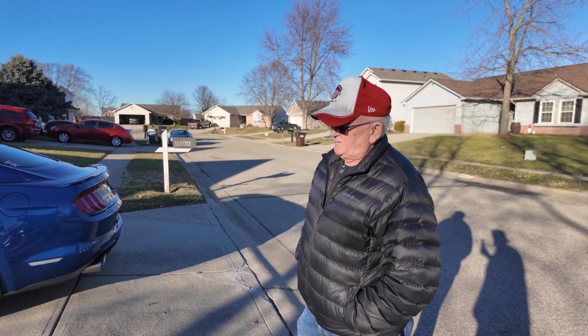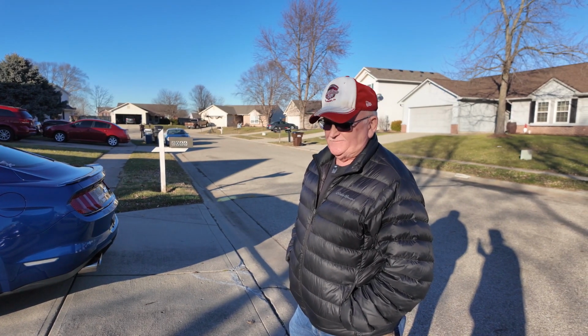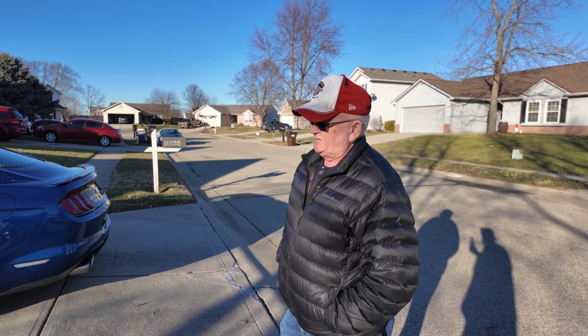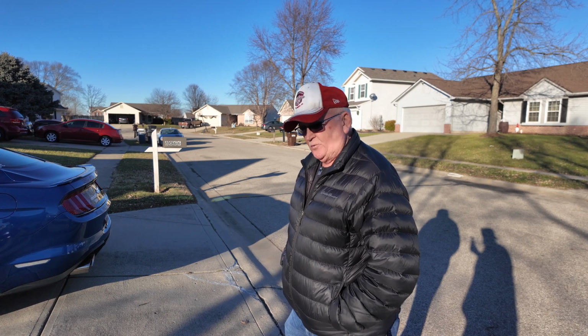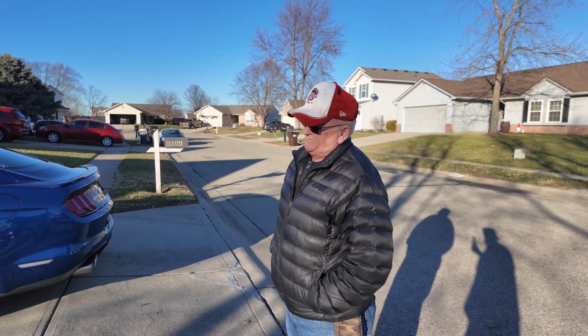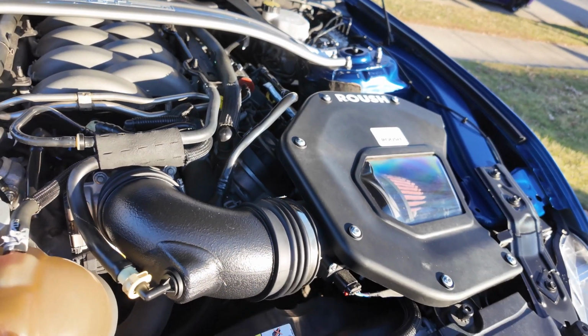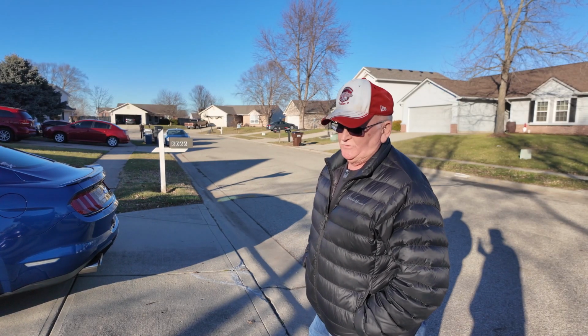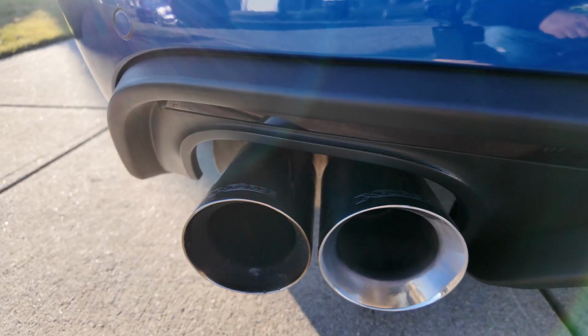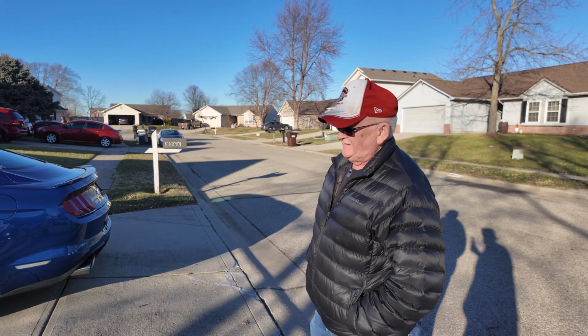Then underneath the hood, about the things that I've done under there, I've got the oil separator, especially on the right-hand side of the Ford Mustangs. That's the one that throws out the bigger part of the oil. The Roush cold air intake, I've got headers on it, which dump out into a 3-inch exhaust that I put on the car, an active exhaust. My car didn't come with that.